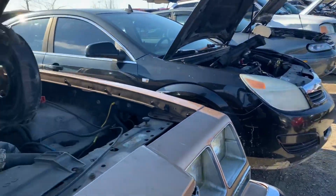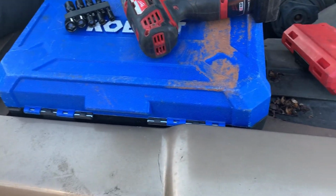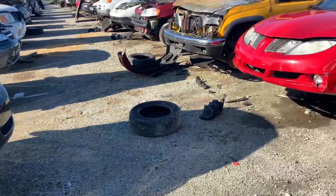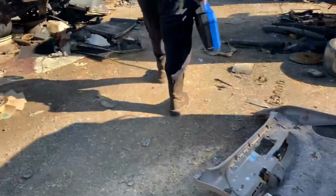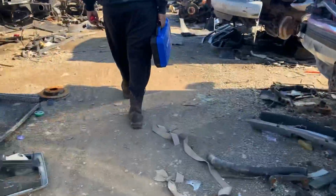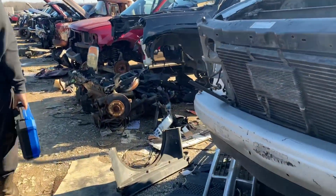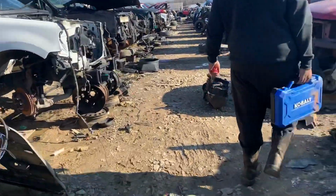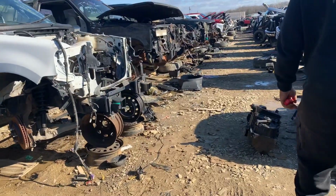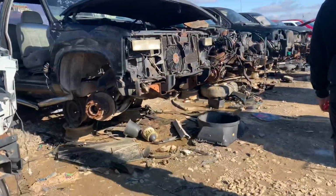Okay, so it's been a while since we've been to the junkyard, but today we're here. He's wanting to find some parts for his Cadillac, and also see if they had any side steps or mirrors for his truck. We didn't find anything besides a roof rack for his Yukon, but that wasn't no more than $20, so we didn't spend that much, and we definitely did not find what we came there looking for.